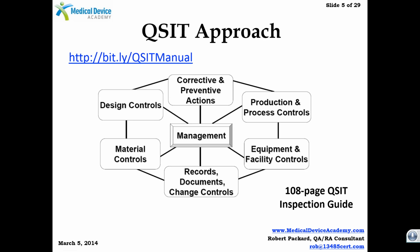Here's the FDA's approach. It's actually documented. You can download the 108-page QSIT inspection guide, and this is a diagram that the FDA has of the different elements of the QSIT approach. You can see there that you have 7 different elements. So you have major quality systems, and then you have minor systems.